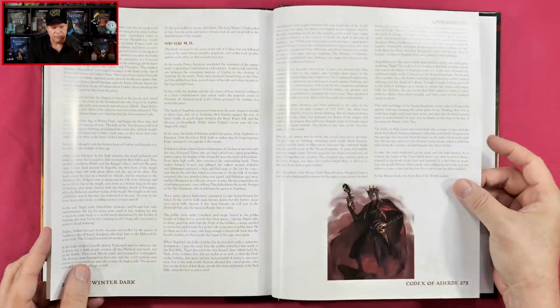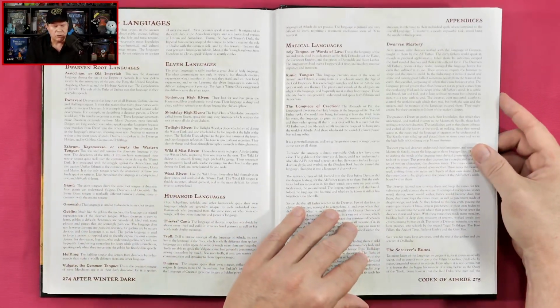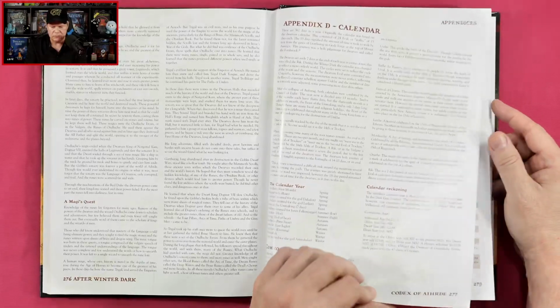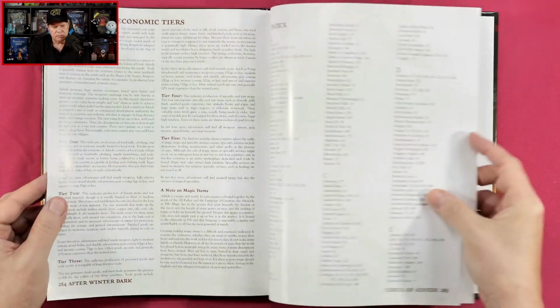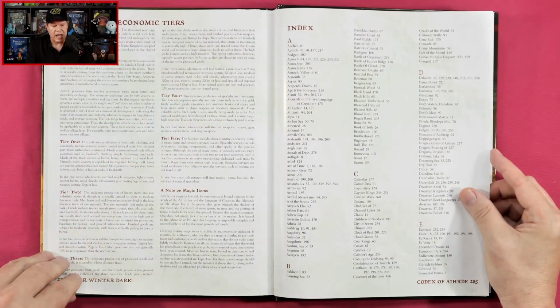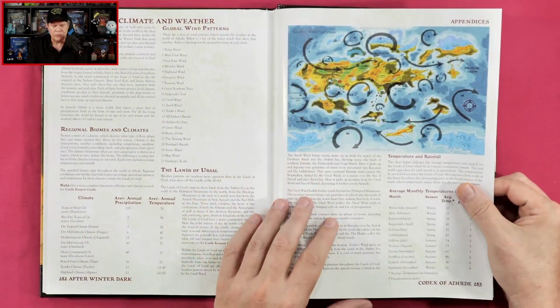Then I think we've got languages coming up. There we go. Languages. Right. Okay. So Dwarven, Elven, Humanoid, Magic. Here's our calendar. The Annals of Days. There we go. Economic tiers. That's what I was thinking of. That's the last appendix. And then we have climate and weather.